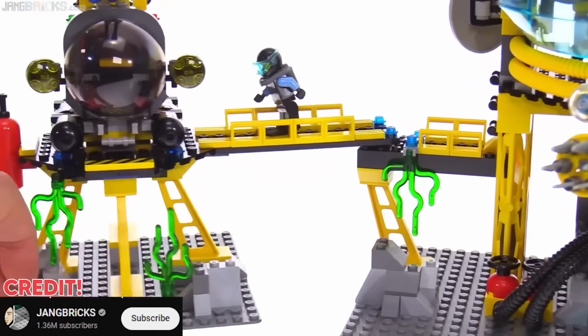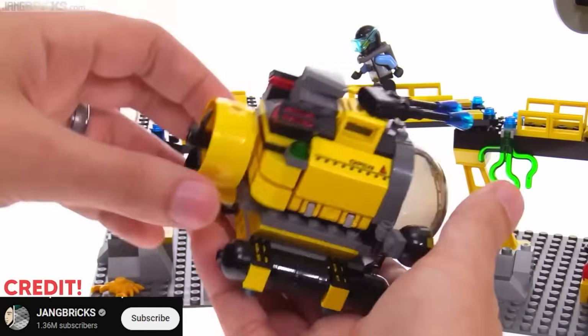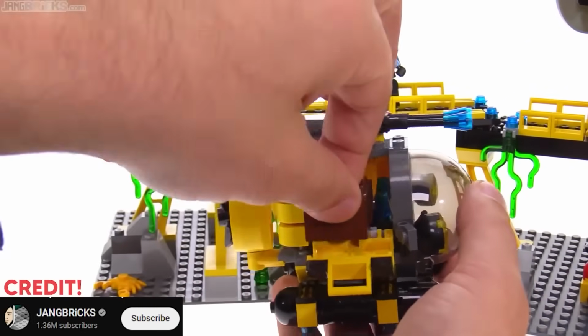LEGO did redeem itself somewhat though with the Atlantis theme in 2010, which stayed afloat for a couple years before it too dove into the depths of the past and didn't do well anymore.